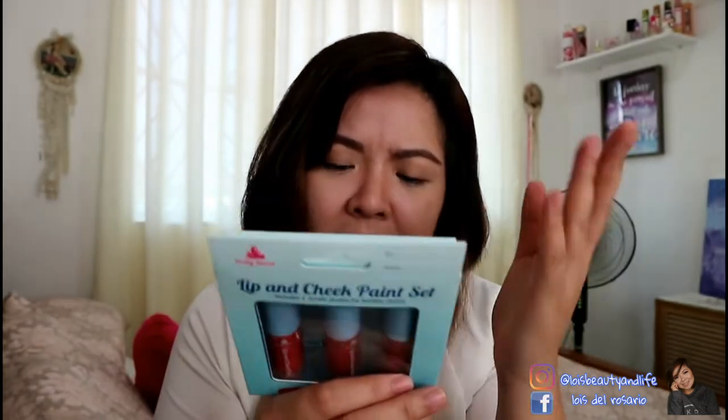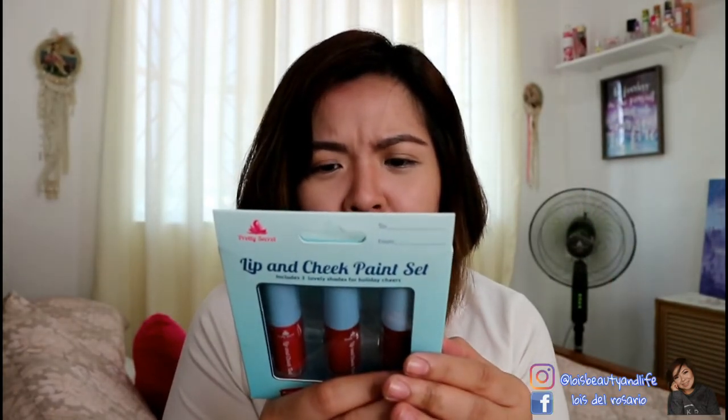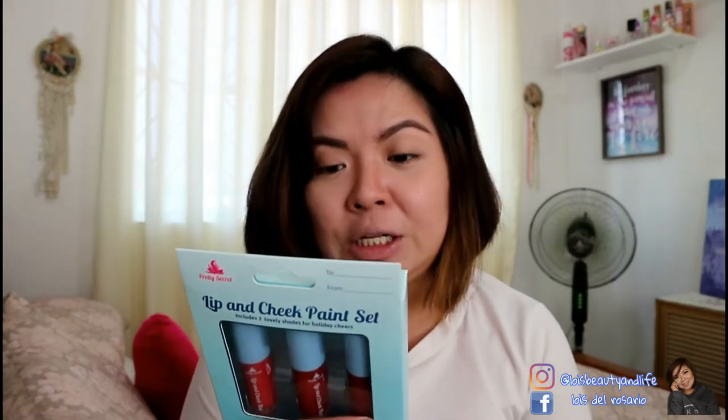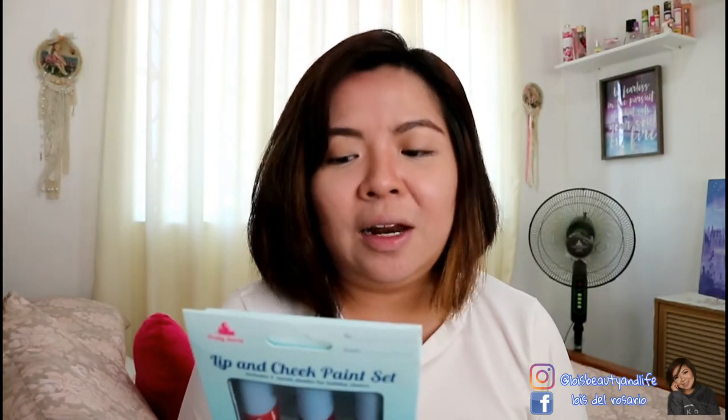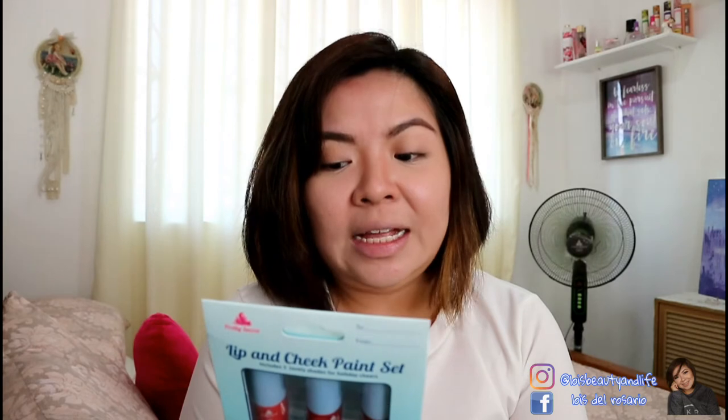May nakalagay dito na made in PRC, the barcode. What else do we have here? And of course, meron silang claim sa likod, which I'm gonna read out to you. Paint your lips and cheeks with gorgeous colors this holiday season with Pretty Secret Lip and Cheek Paint Set. It comes in three shades of red that instantly brings a crimson hue on your face. And this is perfect for all the holiday events. So, ito ay 2-in-1 na. Pero dahil nakikita nyo naman na wala ko kahit eyeshadow, I'm gonna use this on my eyelids, my cheeks, and my lips, of course. And for the expiry date, manufacture date is 2019, 2022 yung expiration date niya. And basically, that's it. So let's open it up.